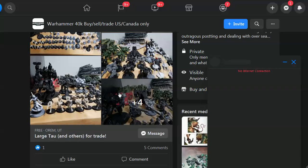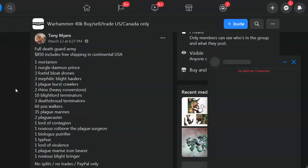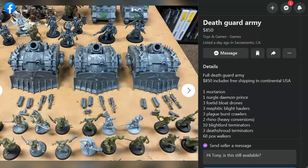All right, that's taken a while. All right, cool. Hey, let's take a look at this Death Guard army. Okay, it wants 850, and there's quite a bit here. It's all put together. Other than maybe some refurbishment and checking things out, this is ready to paint. You'll have to texture the bases.